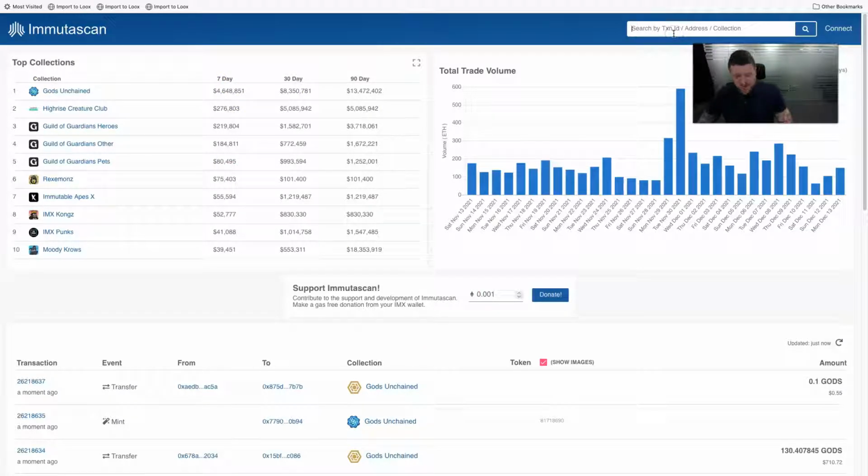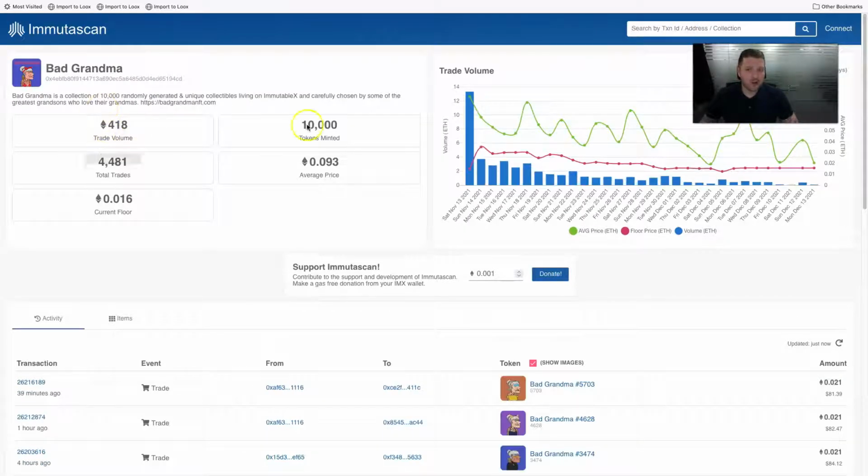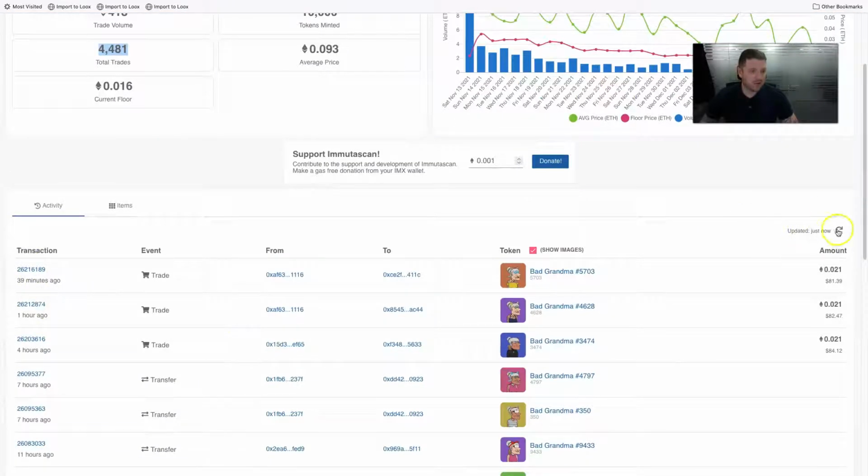So then what I could do here, if I knew the contract address, I'd type the contract address in, or I'd just type in the name. It comes up, I can just click enter. Then it shows me the volume over time, shows you how many were minted, total number of trades, average price, and the current floor price, which is shocking, right? So then you can see how often the sales are going.